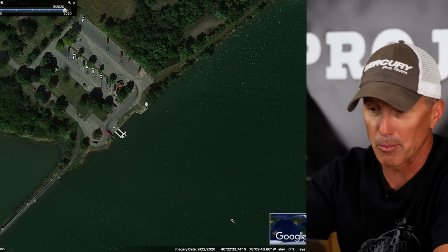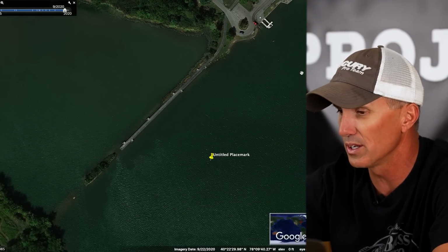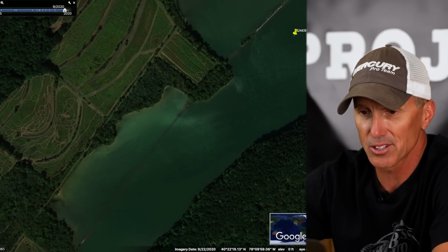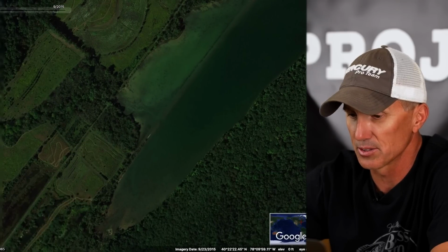A lot of fish are going to be brought back in here to this creek to spawn, but it looks like a really cool creek. It looks like a cool lake. You've got this road bed, you've got grass beds. When I start going back through time, it looks really, really awesome.